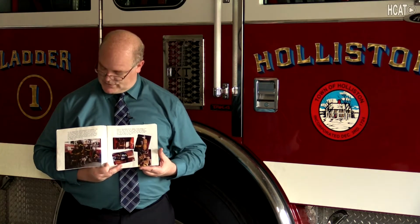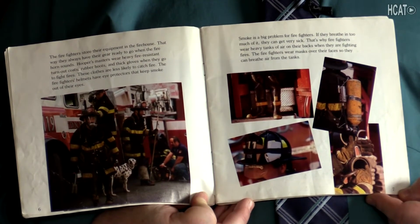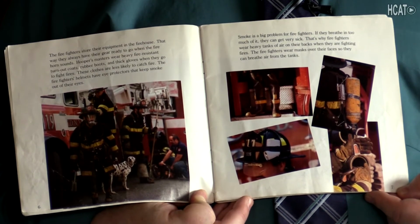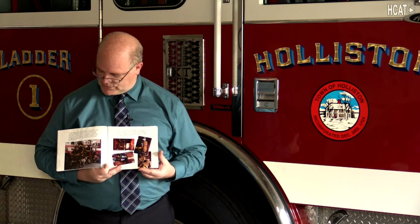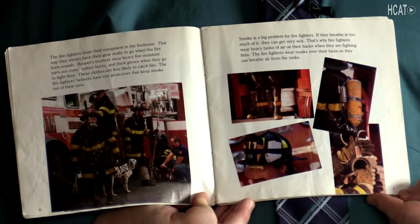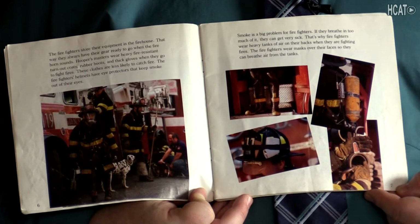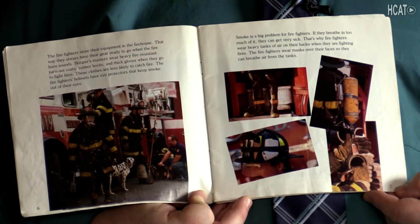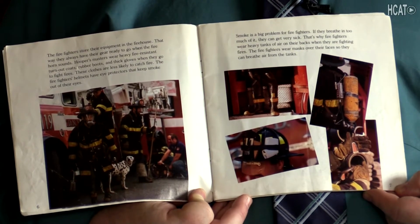The firefighters store their equipment in the firehouse. That way, they always have their gear ready to go when the fire horn sounds. Hooper's masters wear heavy, fire-resistant turnout coats, rubber boots, and thick gloves when they go to fight fires. These clothes are less likely to catch fire. The firefighters' helmets have eye protectors that keep smoke out of their eyes.